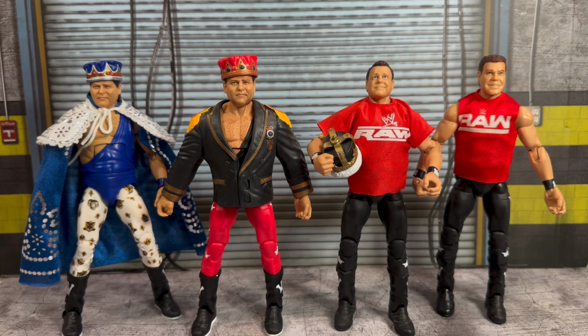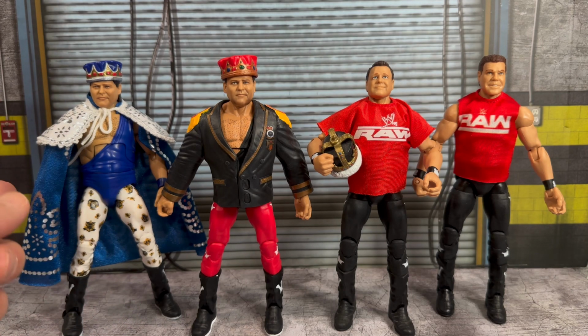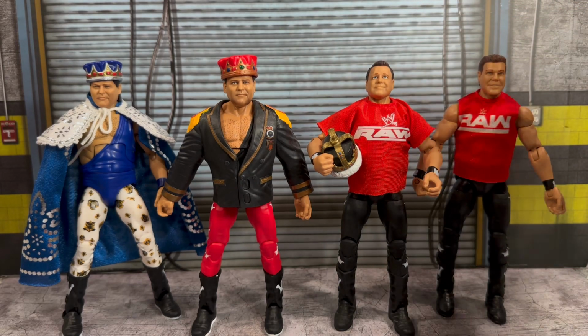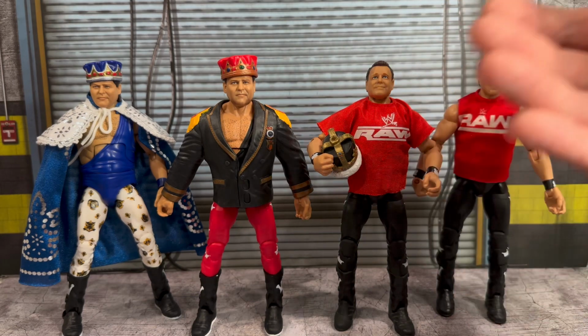For your Jerry Lawler comparisons, we've gotten quite a few from Mattel. So on the left, we have the Elite 82 with the blue and white attire and this unbelievable soft goods cape. One of my favorite figures in my collection. Next up, these are both the Elite 18 figures. So I did have that basic Jerry the King. If you guys remember, he had that black shirt. I just swapped the head on that Elite to kind of have a more modern day version.